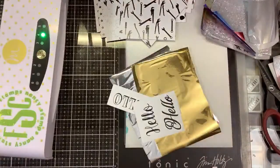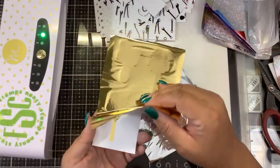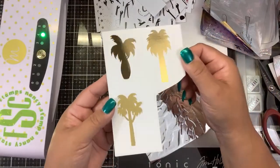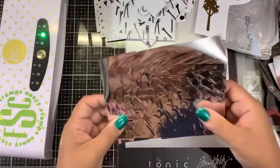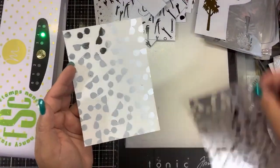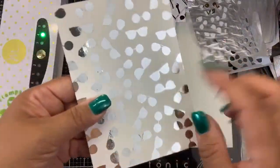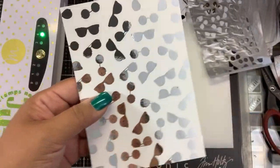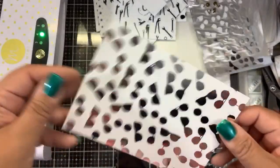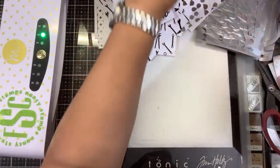Okay, let's do some of these guys. Let's see what we got here. Look at, ooh boy, some gold palm trees. Ah, love it. Okay, let's see what the sunglasses look like. Are we ready? But I feel like this moved. Yes. Never mind the two specks of dust on there. That's that embossing powder. Look at that. So cool. These are Tom Cruise Top Gun glasses right there. And these are Tom Cruise Risky Business glasses right there. So cool. Let's keep going. Add these to the pile. Let's do some of these sentiments.